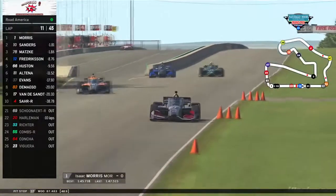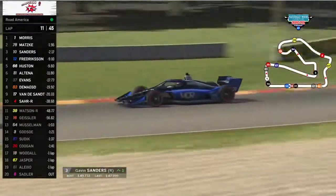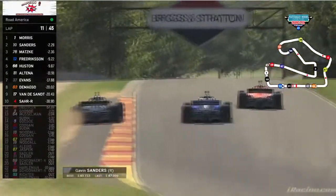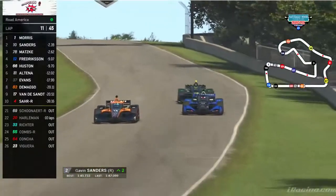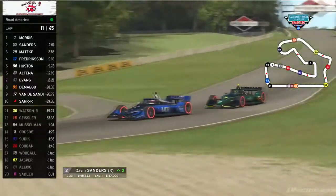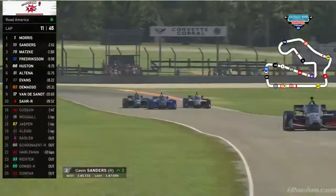Oh, look at that block by the 10, and now here comes the car out of pit road. Matsky's going to make the pass, and Sanders had to give it up. So, and he goes wide. Sanders back to second. Oh, and now there goes Woodall taking it wide.